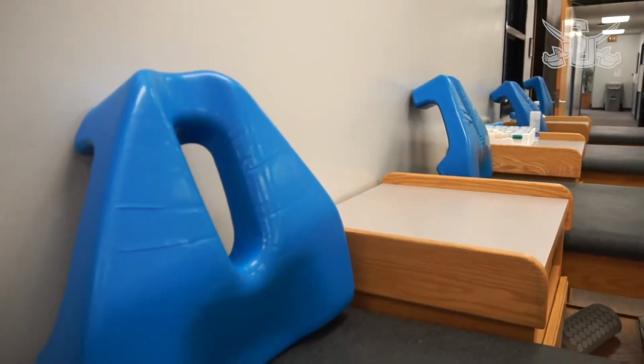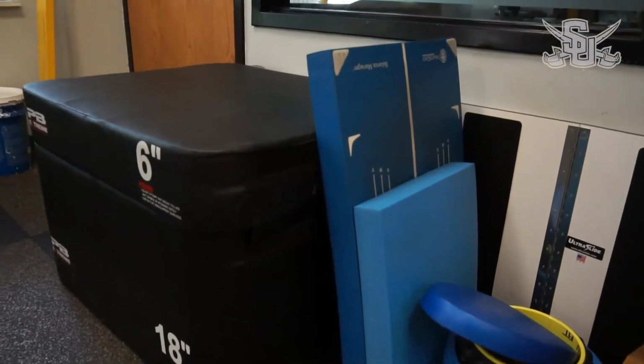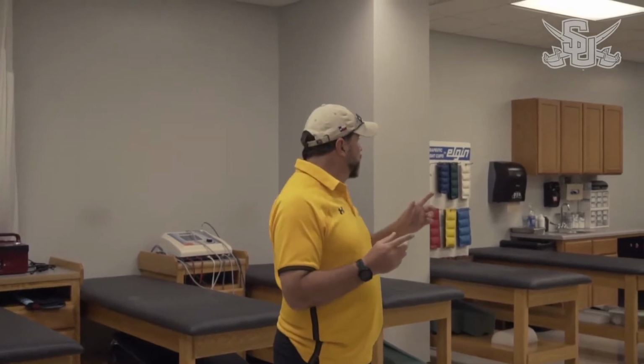This is where they will get daily rehab as well and work with their specified trainers. You don't have to necessarily see your specific trainer. There are computers all around that allow you to check in, so that your trainer, if they aren't here, will be able to see what you've been doing rehab-wise.